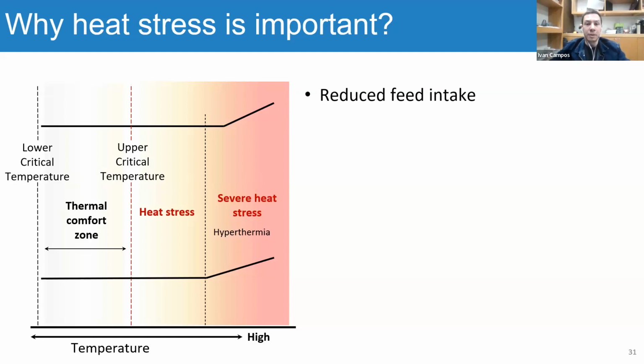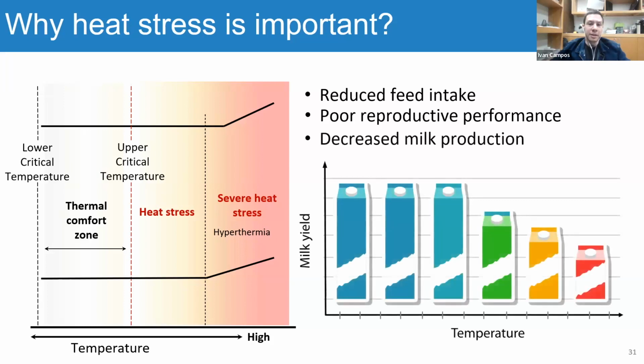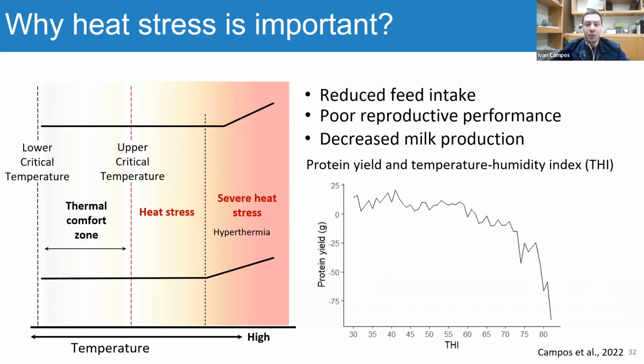But there are also other implications. Other studies looked into reproductive performance, and they found that there is a negative effect due to heat stress. And so for us, what we started looking into, considering our studies, was in fact production. We identified that there is a relationship between temperature and production. In fact, as temperature goes high and above the upper critical temperature, milk yield starts to decrease.